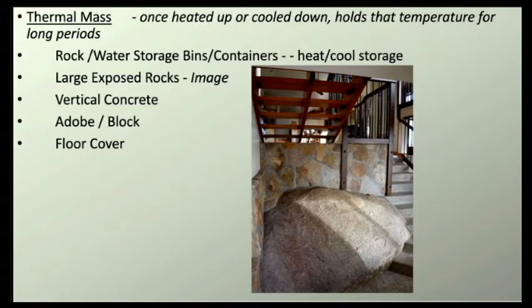Large exposed rocks, as you see in the photograph here, are great depending on what you've got on your building site. They get kind of expensive if you're trying to import huge boulders, but you can design large boulders into your plans. This one was naturally on the site and the home was designed around it. These really help to keep the inside temperature extremely stable all the time.